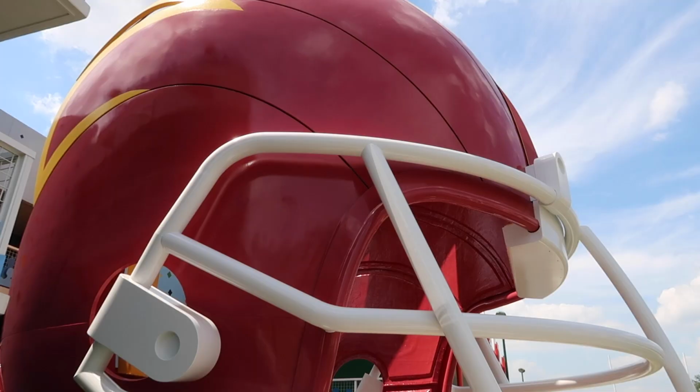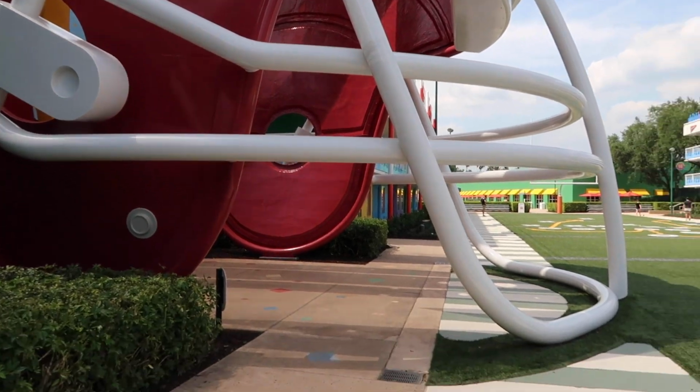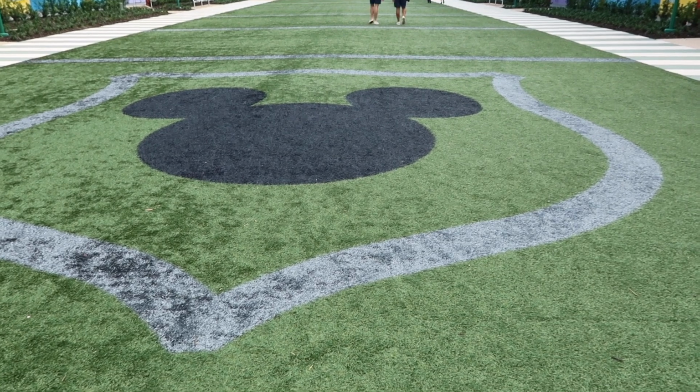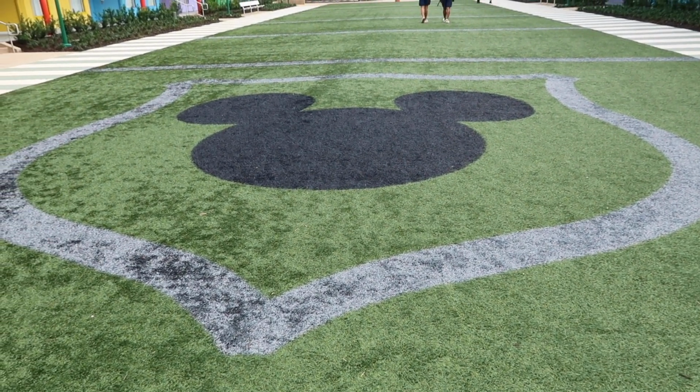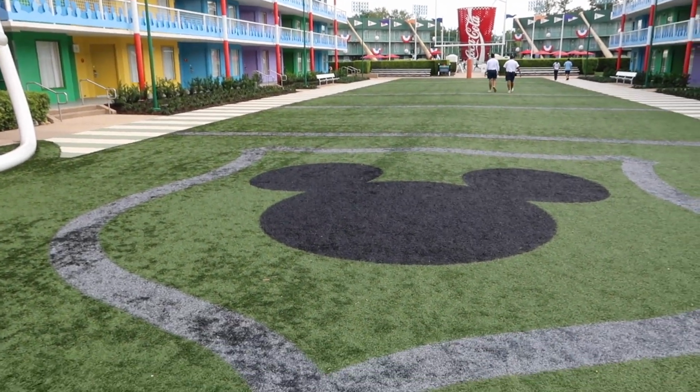But yeah, really cool. In front of the entrance to the actual hotel too, they have giant football helmets, so super fitting. You can walk through these. Again, more great photo ops. And at the center of the field too, they have a giant Mickey right there. So if you were staying at one of these rooms, it'd be so cool just to look at this every morning.